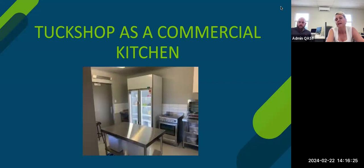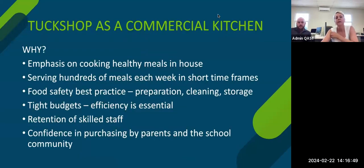So that's something I'll probably be really banging on about in 2024. Because our mission as an organisation is for tuckshops to be serving healthy food, with healthy tuckshops, healthy schools and healthy children. And we really can do without barriers around the equipment we're trying to use to produce those healthy menus. So why do we think tuckshops should be seen as a commercial kitchen?